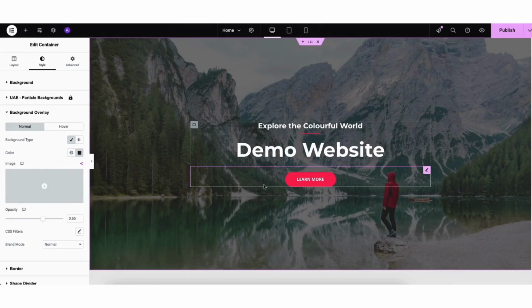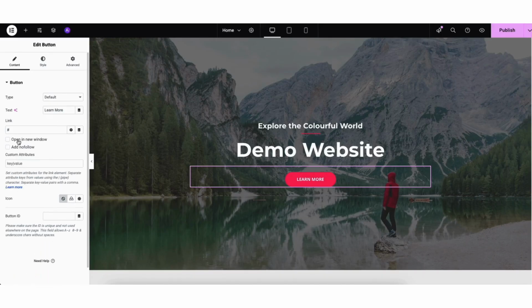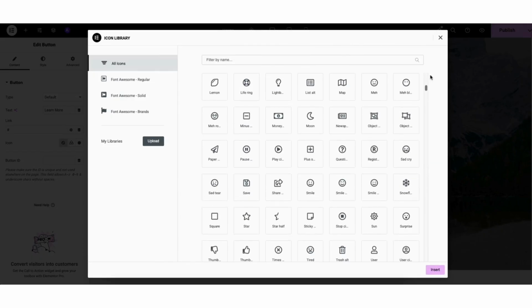To edit the button, click into the button. You can change the name of it. You can link it out to where you want it. If you click the settings icon here, you can have the link open in a new window and make it no follow if you'd like. You can select to not have an icon with the button. Where it says Upload SVG, you can upload an icon. If you click the icon library, you can view icons you can add to the button.